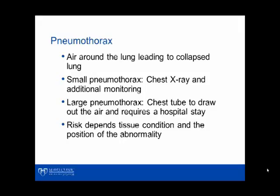If you develop a larger amount of air around your lung, we may have to place a tube in your chest that will draw out the air and keep your lung from collapsing. If you have a large pneumothorax, we can place the chest tube immediately on the CT scan table. If we have to place a chest tube, you will be admitted overnight for observation and to make sure that your lungs fully expand before we send you home.